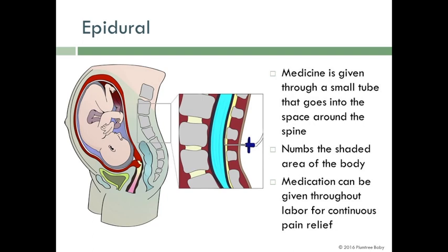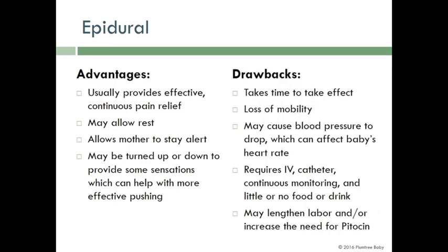There are, of course, advantages and disadvantages of epidurals, which you can see on this slide here. While it provides very effective continuous pain relief, it does take away your mobility, and due to that decreased sensation of pressure, it can lengthen labor, especially the second stage.